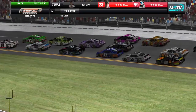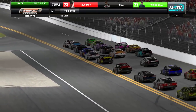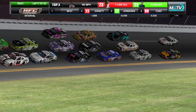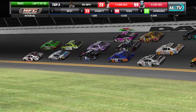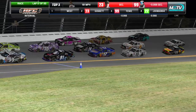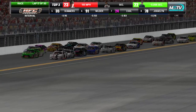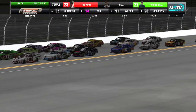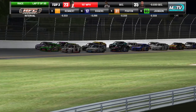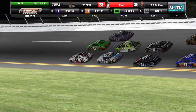Three wide right here with the 78, the 2 and the 17. Now we got multiple lanes trying to go 3 wide. That outside lane being led by the black and pink 24 of Sean Cool, with reinforcements by Terry the Nerd Reinert in the 2 and Peyton Johnson. And now Bobby Summers is going to jump up to that high side. He's going to try and get that shove of momentum. Now Sean Cool into the wall. Sean Cool in trouble here.